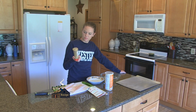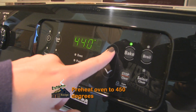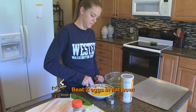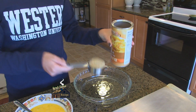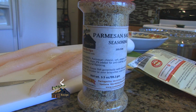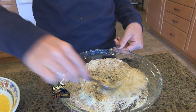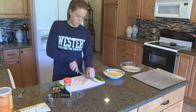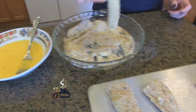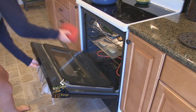This recipe is a great alternative to deep frying. Start by preheating oven to 450 degrees and grease a baking sheet. Beat 2 eggs in a flat bowl. Combine 1/3 cup breadcrumbs, 1/3 cup instant potato flakes, and 1/3 cup Harrod's Cookhouse Parmesan fish seasoning, the perfect all-in-one seasoned Parmesan. Dredge about 8 ounces of walleye in eggs and crust mixture. Bake for 15 to 20 minutes. Remove and enjoy.